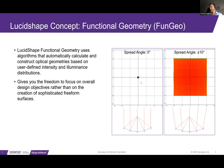Here in this first approach, we want to send the light in an angle of 0 degrees. That means we want to focus the light. And instantaneously the shape of the reflector is calculated. And if you have another application and want to spread the light more, here in this case plus minus 10 degrees, the reflector gets recalculated and has another shape at the end. And that was the way we were creating faceted reflectors.